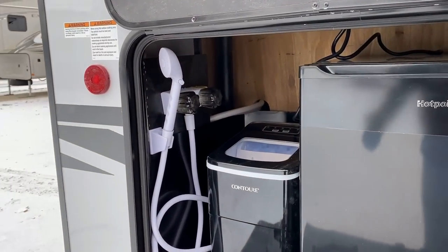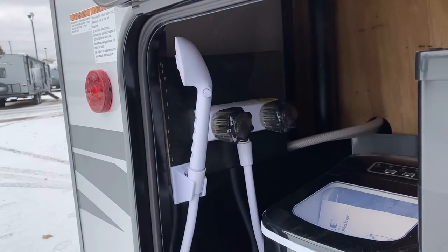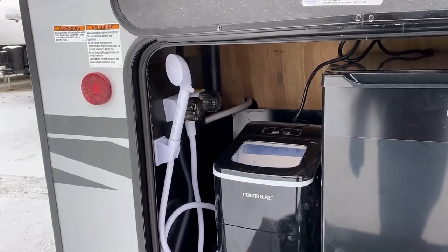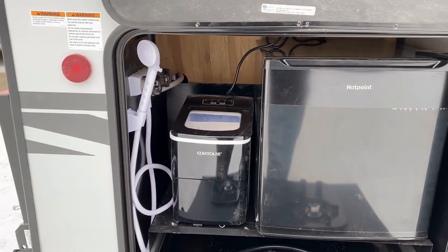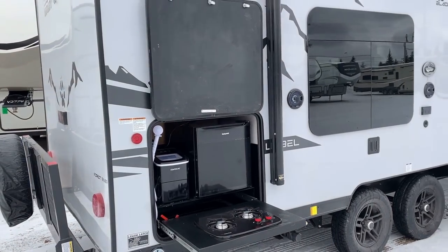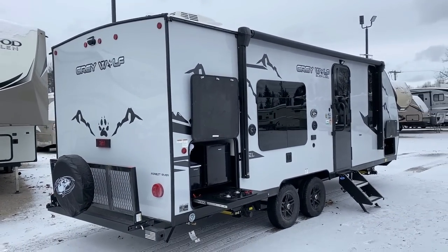You could always just shut off and not use the, it's basically an outside shower. It's kind of supposed to act like a bit of an outside sink, or you can use it to fill the ice maker. And I tell you what, those contour ice makers, as long as you got juice and you got water, baby, you got ice. They do not screw around. Those things crank out the ice.